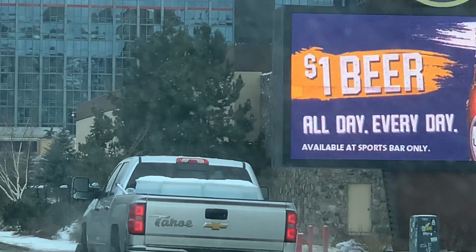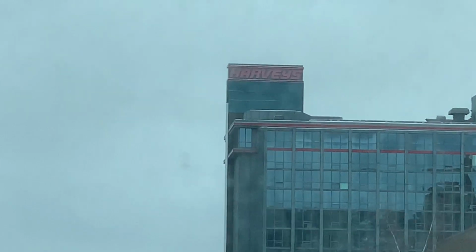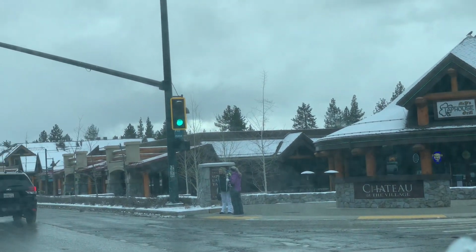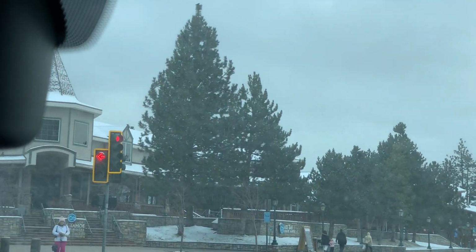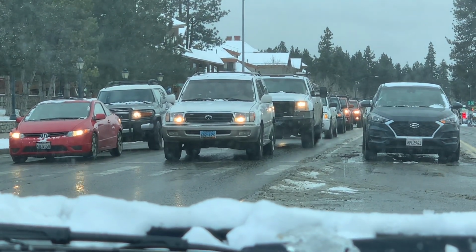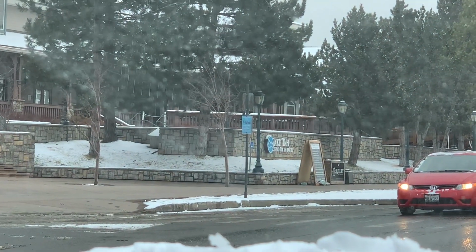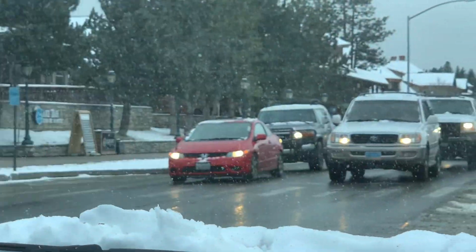Ooh, $1 beer all day, every day. Hard Rock Cafe, just for people who like beer. This is California side. This is State Line. And here is Heavenly Valley, South Lake Tahoe. They came out to Reno to get away from the crowd. I don't see it right now, but maybe it was crowded on the weekend. They said it was Monday. Like 4th of July every day out here. We'll see.